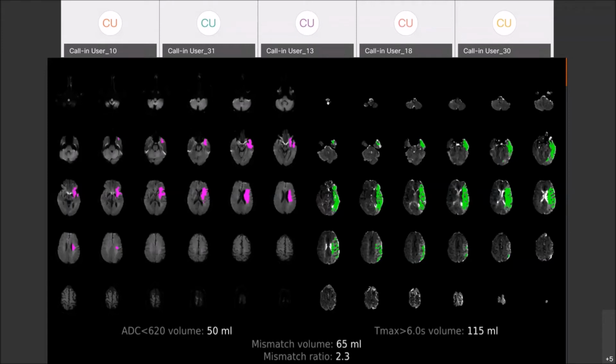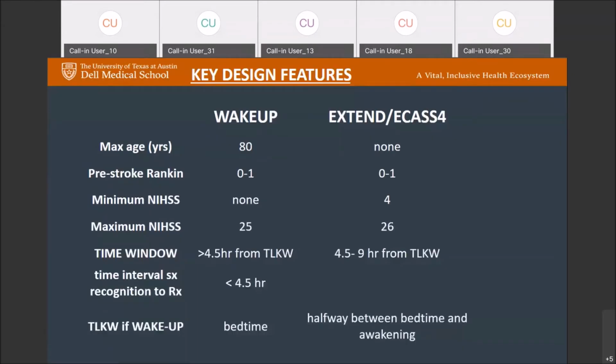So there was a lot of interest in this, and it goes way back. In fact, these trials I'm going to talk about are called Extend and ECAS4. These were designed around the same time in the early 2000s, before 2010. I'm going to show here in the next slides a comparison of Wake Up to Extend and ECAS4, which those latter two are almost identical, just to give you an insight into how to think of these studies and interpreting them.